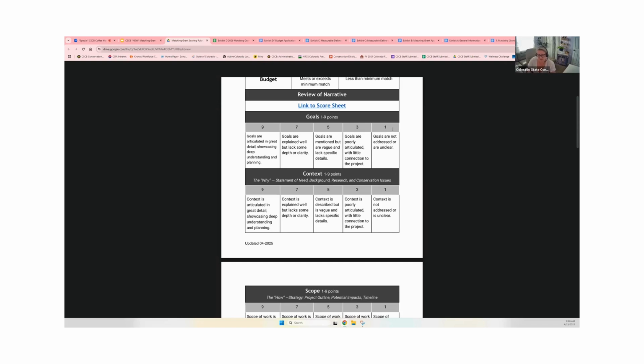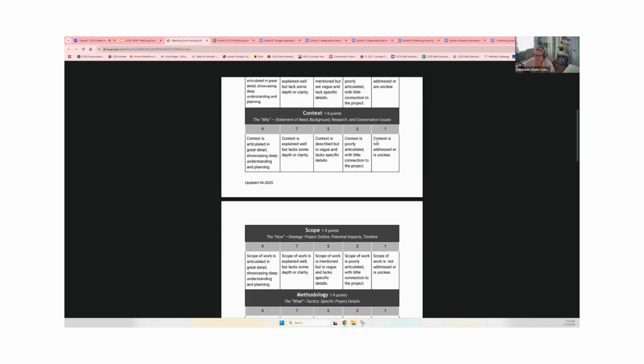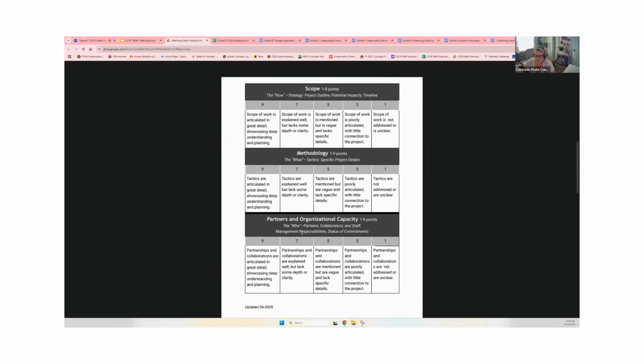So everything is, like I said, a 1 to 9, where it's being scored on the goals, the context, so the why, the statement of need, background research, and conservation issues being addressed. The scope, so how, the project outline, potential impacts, the timeline. Methodology, so the what, the tactics, the specific project details. The partners and organizational capacities, so the who, partners, collaborators and staff, management responsibilities, status of commitments.